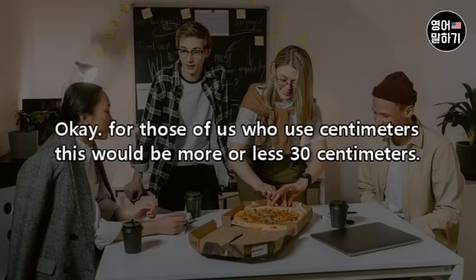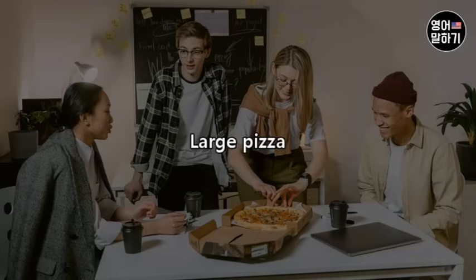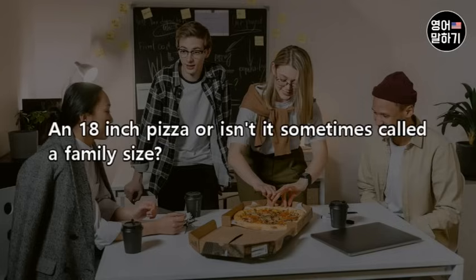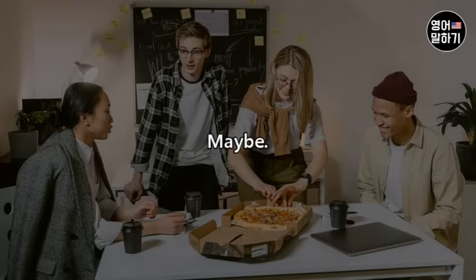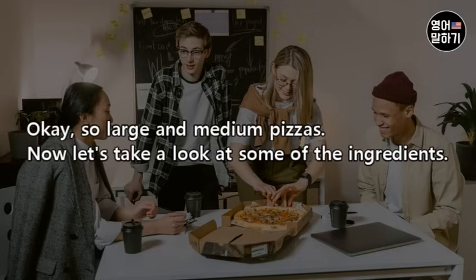All right, let's take a look at the next size, a large pizza. So it might also be called an 18-inch pizza. Or isn't it sometimes called a family size? Maybe. I guess it depends where you're ordering. Okay, so large and medium pizzas.